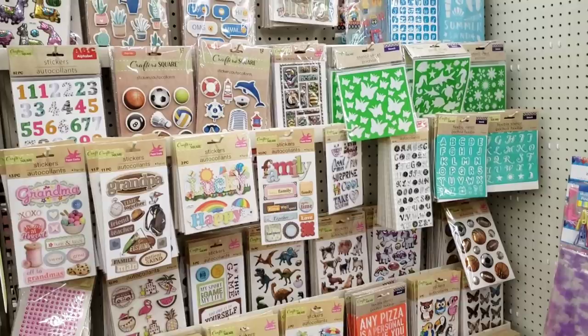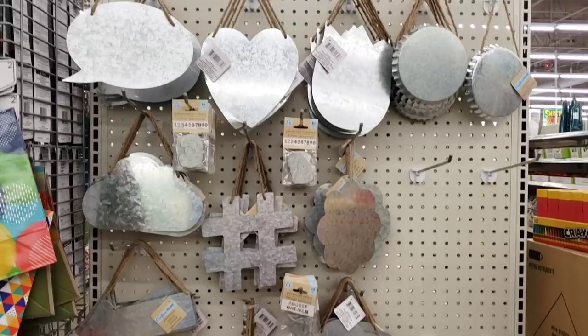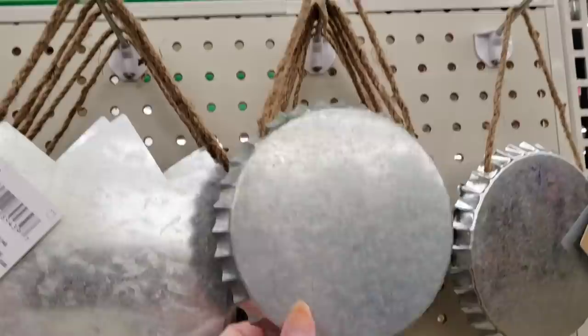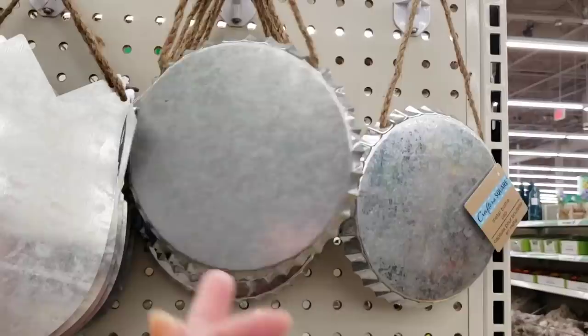Okay, here you go, you guys. This is an end cap full of galvanized items. Scanning over it, and I'll do a close-up for you. So I know they've had these in the past, but look at this bottle cap. How cool is that? It's about 6 inches by 3 inches. Pretty heavy, too. Very impressed. They have this flower.